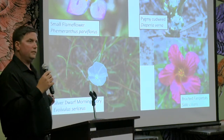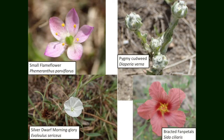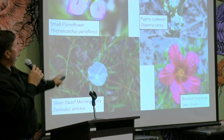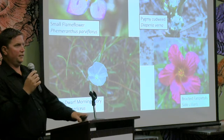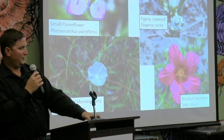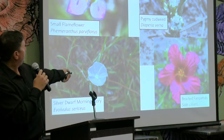So flame flower, it's hard to get it in flower. It only blooms for a couple hours in the afternoon, and it's in that purslane family. It's pretty small, with really small rosette-like leaves that are really cactus-like. And then pygmy cudweed, it's also another really tiny plant, but it's got these really hairy flowering structures.